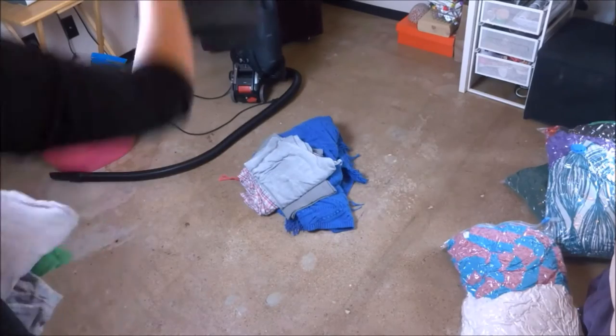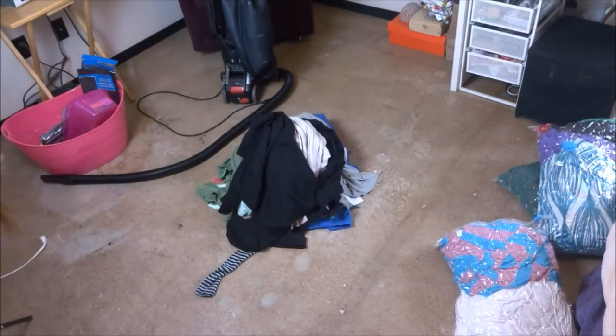So here is all the stuff I ended up donating. It ended up being quite a lot.